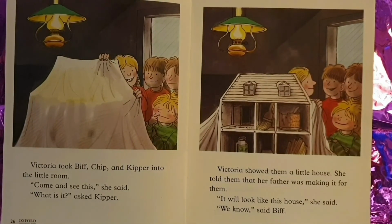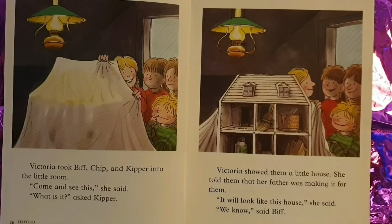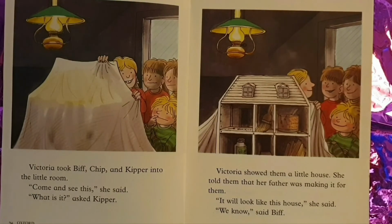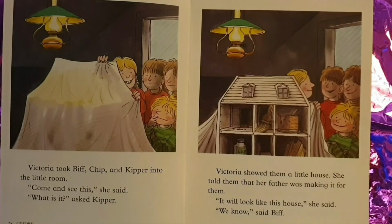Victoria took Biff, Chip and Kipper into the little room. "Come and see this," she said. "What is it?" asked Kipper. Victoria showed them a little house. She told them that her father was making it for them. "It will look like this house," she said. "We know," said Biff.